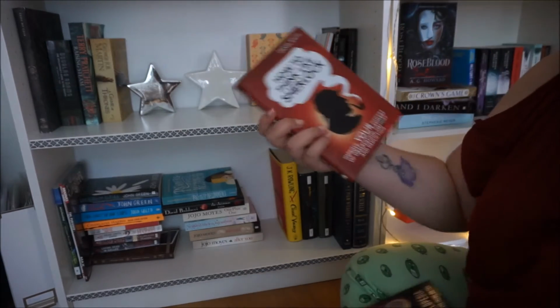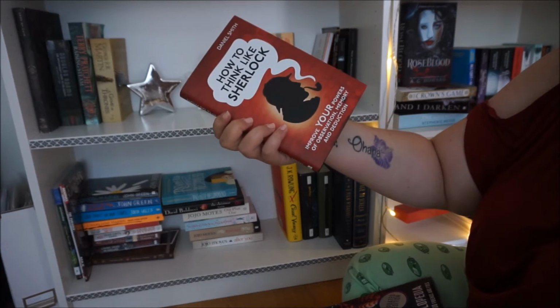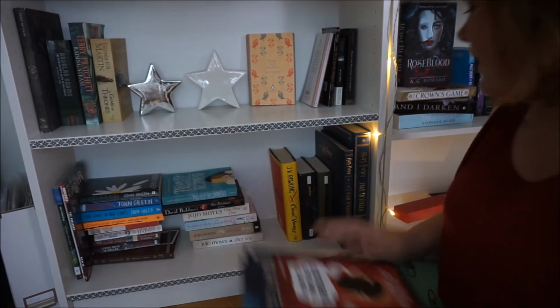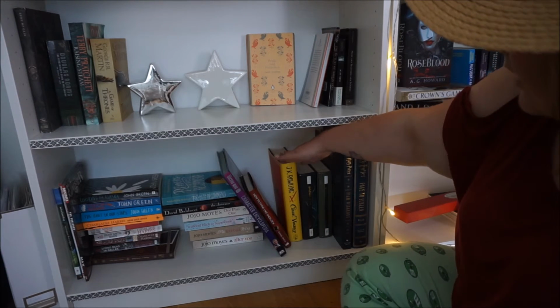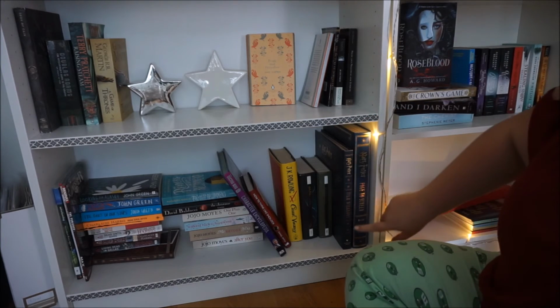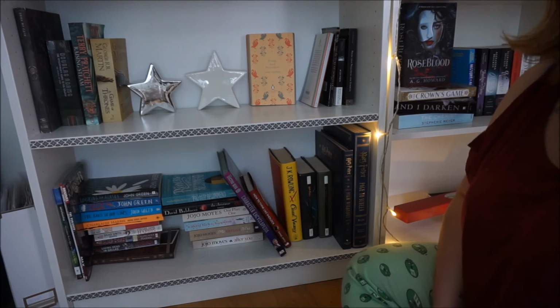I've got How to Think Like Sherlock. I got this in my Fairy Loot. I can't remember which one, but I got it in a Fairy Loot anyway. And then I have The Casual Vacancy, Harry Potter and the Deathly Hallows, Harry Potter and the Half-Blood Prince in Swedish. And then I have Film Wizardry and Page to Screen, which are really great books. You really get your money's worth for those.